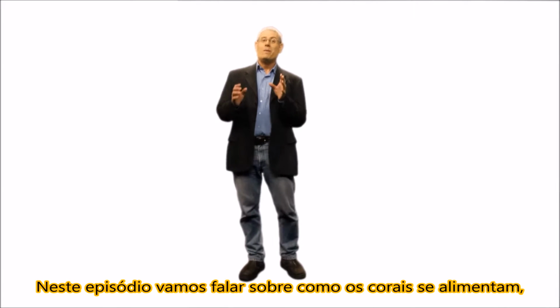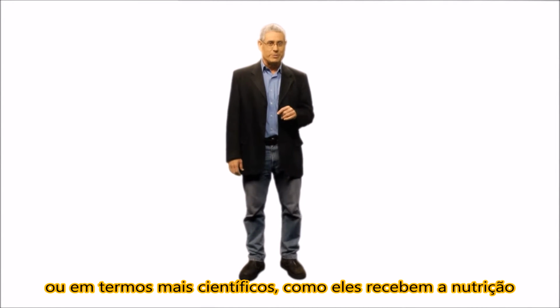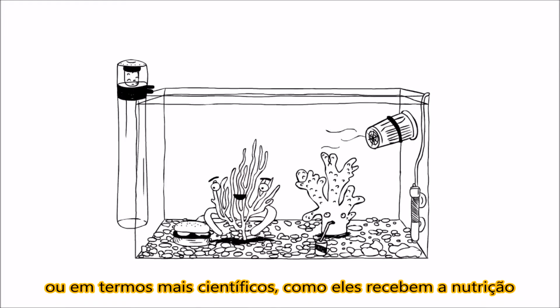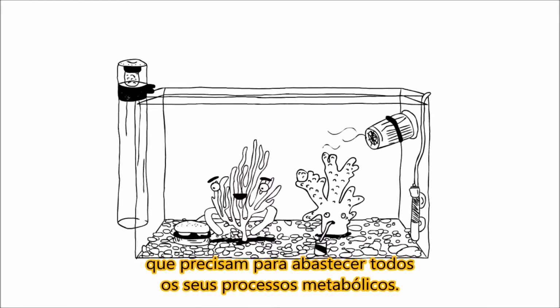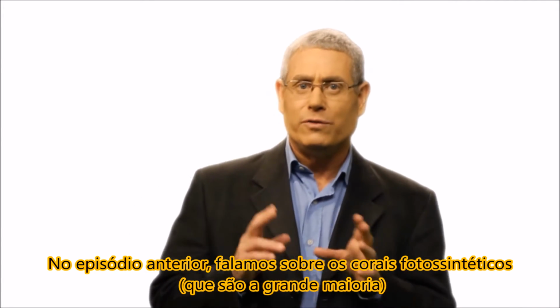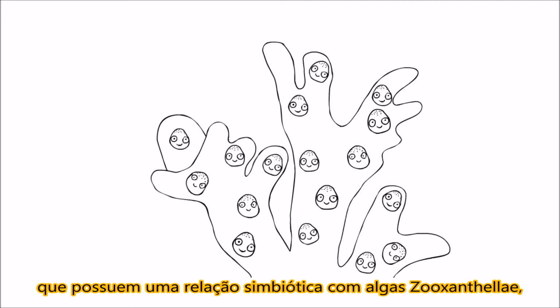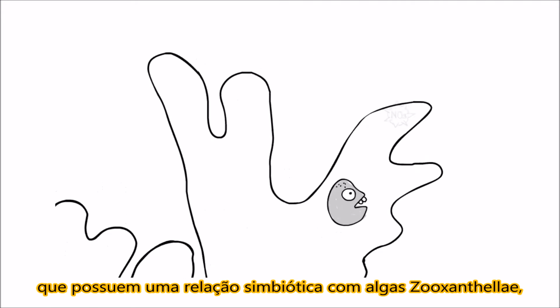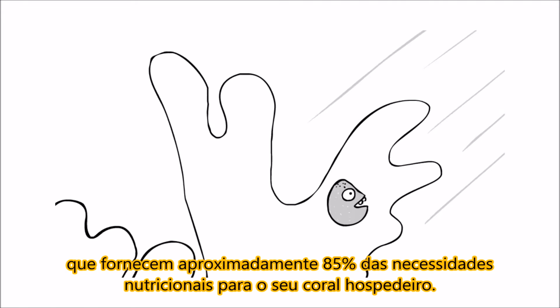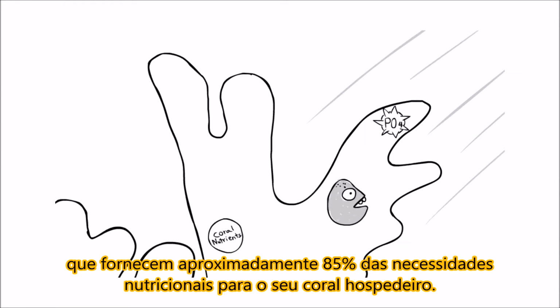In this episode, we'll be looking at how corals feed, or in slightly more scientific terms, how they get the nutrition they need to fuel all of their metabolic processes. In the previous episode, we talked about the so-called photosynthetic corals, which are the vast majority, that have a symbiotic relationship with Zooxanthellae algae and provide approximately 85% of the nutritional needs of their coral hosts.